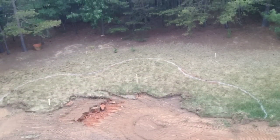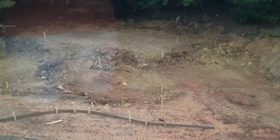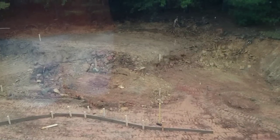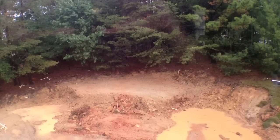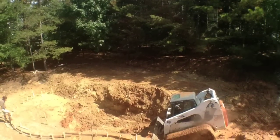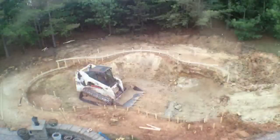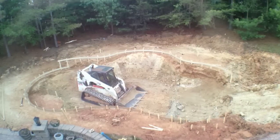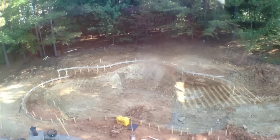So they came in with their bobcat, and it didn't take them long to start making the excavation. And then we ran into a bit of rain, and the rain forced a bit of a delay. The guys came back and encountered further problems with the density of the ground underneath, so that took them a lot longer to complete than they thought.